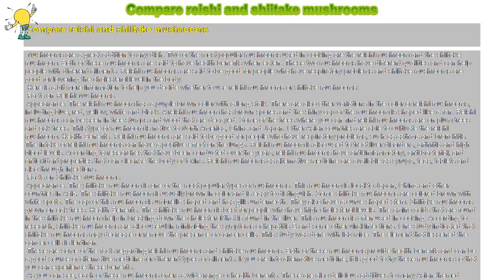Compare reishi and shiitake mushrooms. Mushrooms are a great addition to any dish. Two of the most popular mushrooms used in cooking are the reishi mushroom and the shiitake mushroom. Both of these mushrooms are said to have health benefits when eaten. These two mushrooms have different qualities and can help people with different ailments.